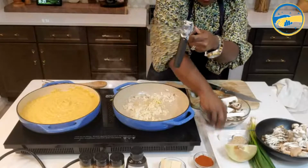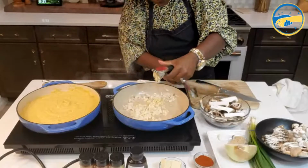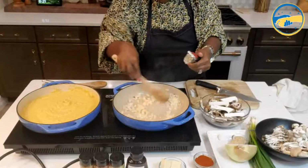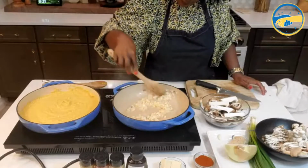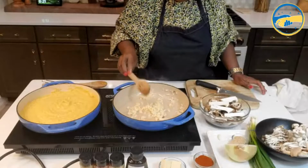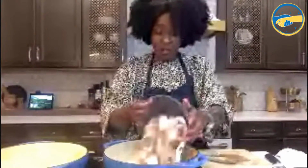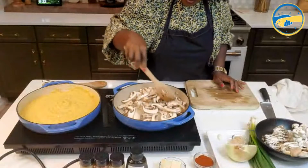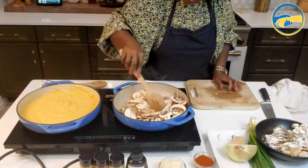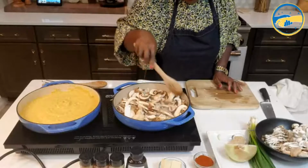That was 2. We're going to do 2 more. There we go. And it smells lovely. And now what we're going to do, people, is we're simply going to drop our mushrooms in this pan. So we have our crimini, we have our white, we even have our trumpet in there that I put into quarters. And we're just going to let this saute.